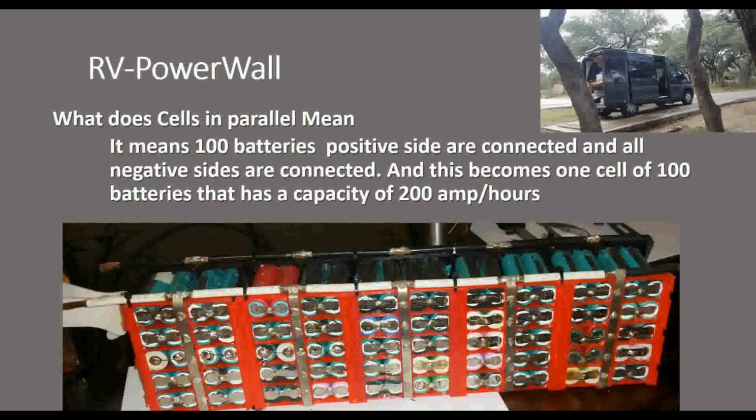And how do you do that? Well, you have to build a holder, and this holder holds exactly 100 cells, 5 deep by 20 long, and these are positive. You can tell they're positive by the white protectors on the front of them. All of these batteries are wired together and come out on this one post as the positive side, and on the other side is done the same way with the negative. So if I were to put a meter across here, it would read 3.7 nominal, but this right here holds 200 amp hours.